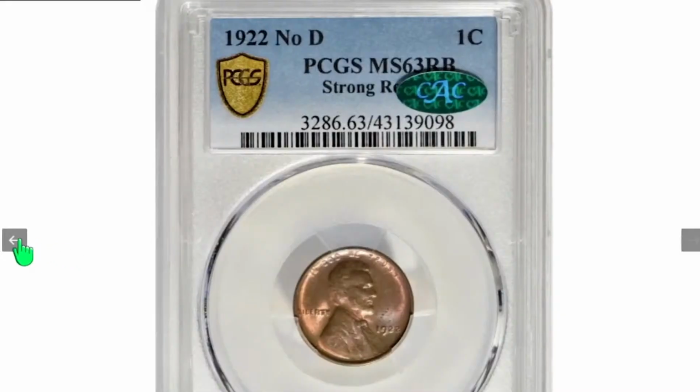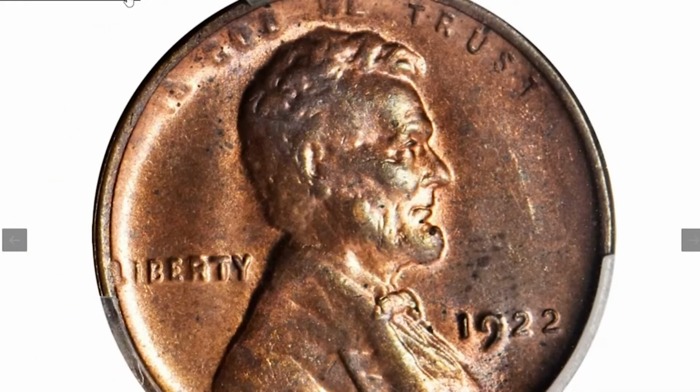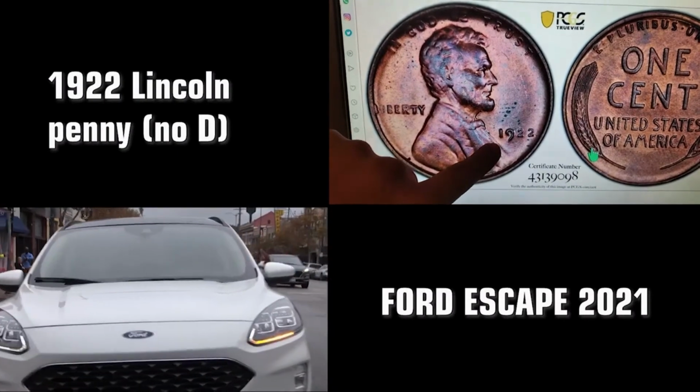Did you know that a 1922 Lincoln penny missing its mint mark, with a strong reverse, is more expensive than a 2021 Ford Escape? Now I'll explain why.